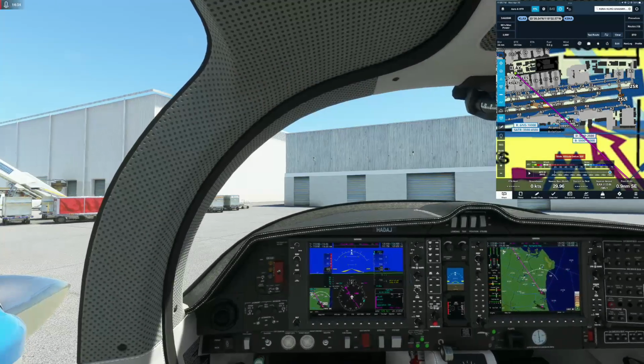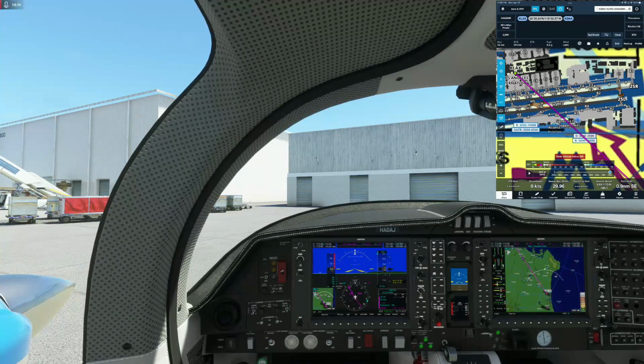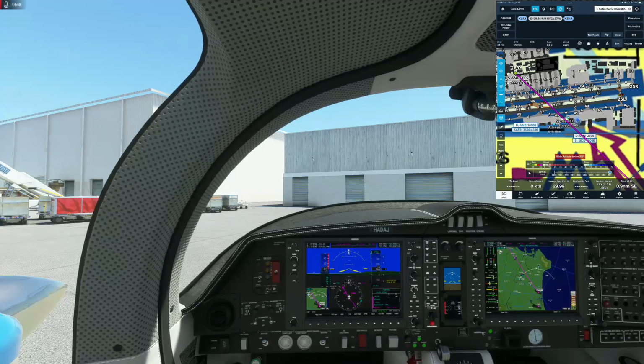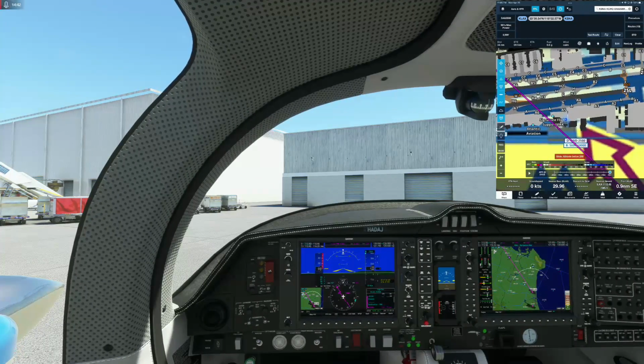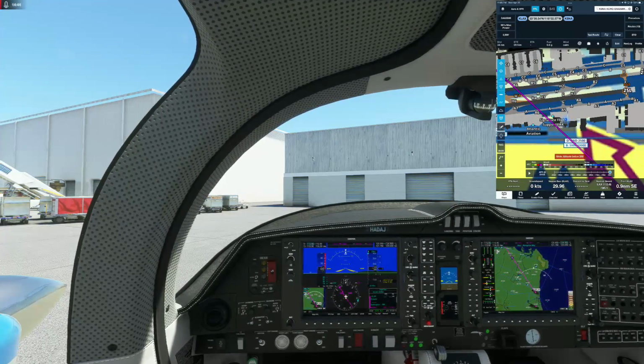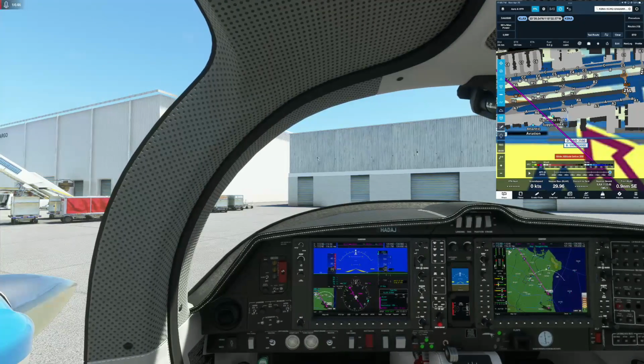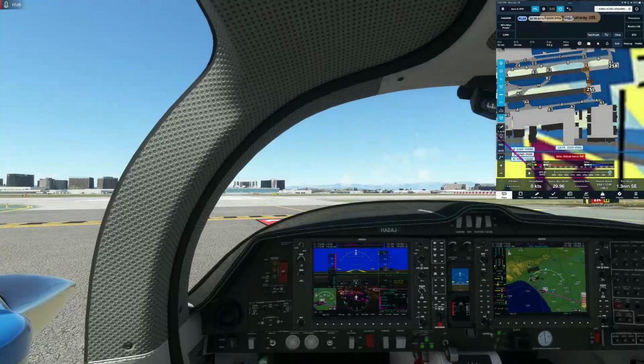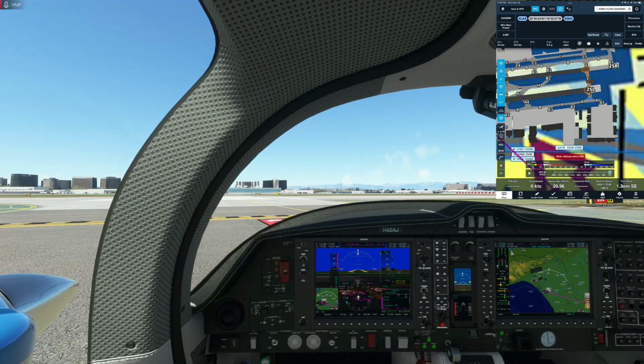Los Angeles ground, Diamond Hotel Alpha Delta Alpha Juliet, Signature South Complex, ready taxi with Gulf. Hotel Alpha Delta Alpha Juliet, Los Angeles ground, runway 25 left, taxi via Alpha Foxtrot. 25 left via Alpha Foxtrot, Hotel Alpha Delta Alpha Juliet. Okay, now we can switch to Tower at the holding point.